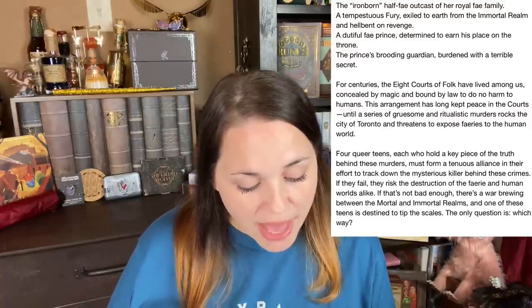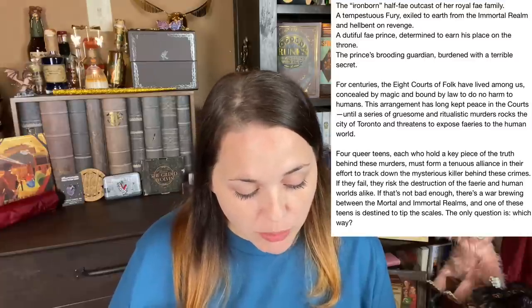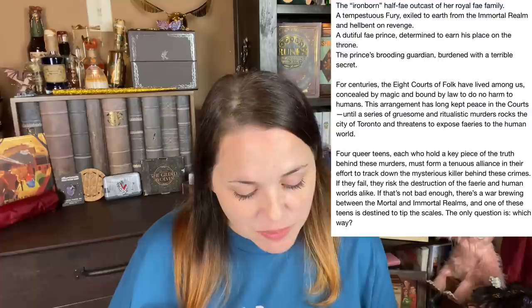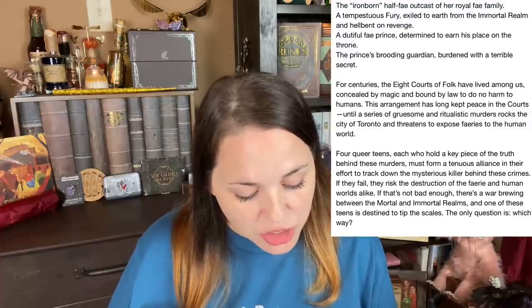If that's not bad enough, there's a war brewing between the mortal and immortal realms, and one of these teens is destined to tip the scales. The only question is, which way? Okay, so this sounds like a book that has everything. Mystery, thrill, magic, fae. I honestly just want to read it because the cover looks so cool. Yes, yes, yes, yes. This sounds amazing.